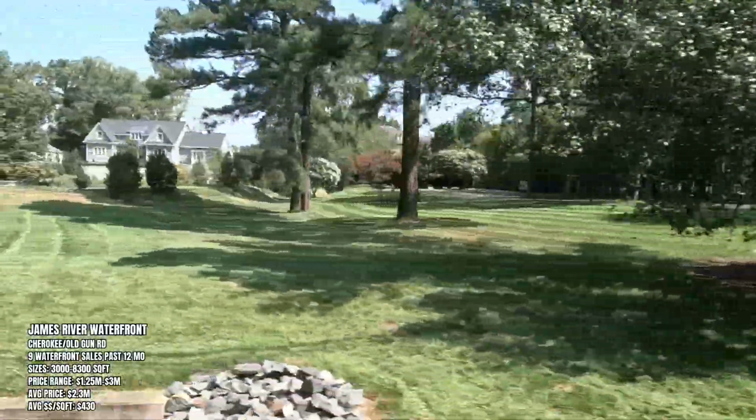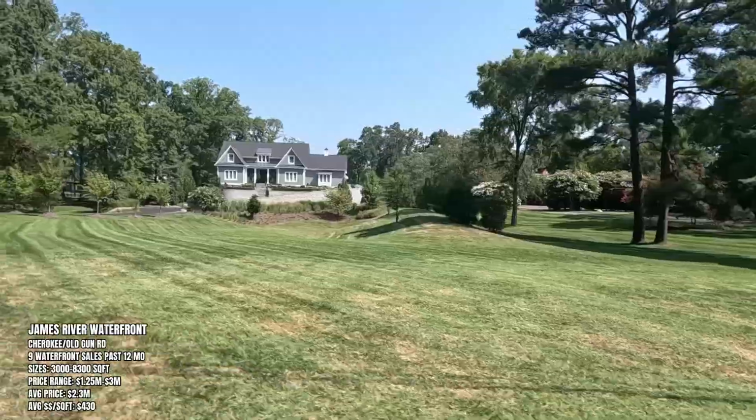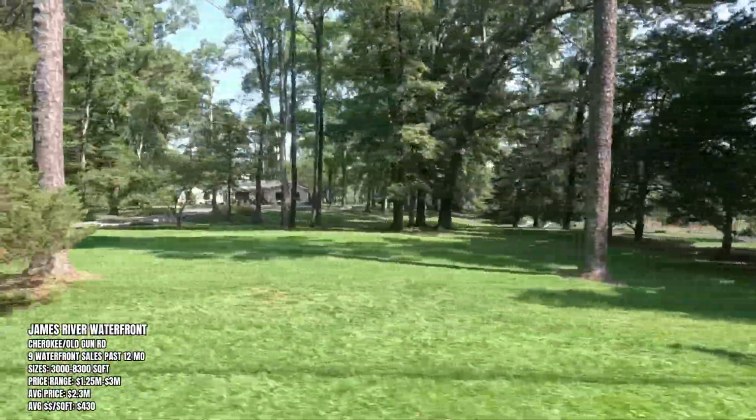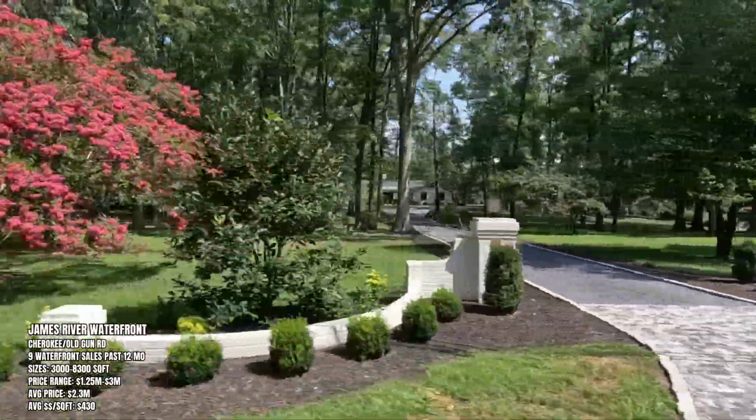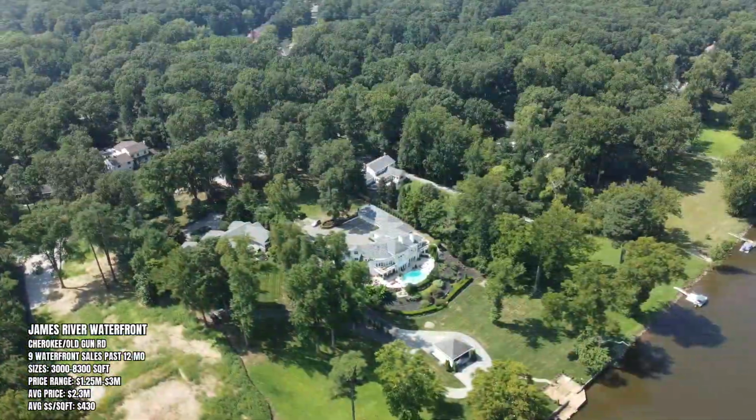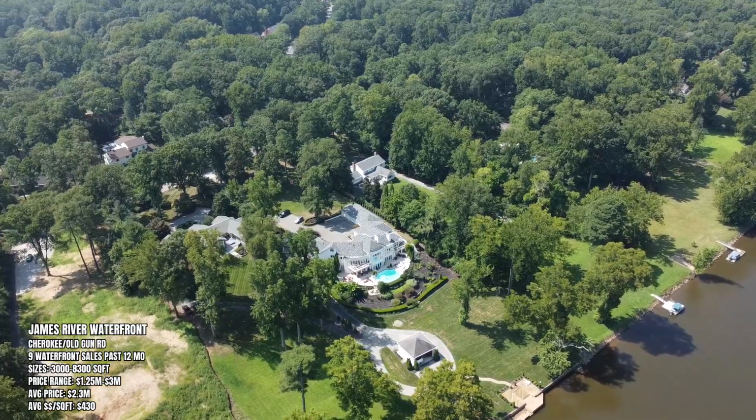And the $500,000 sale was an outlier, and it had its cons, which kept the price very low. So trust me, it just doesn't really count. Excluding that outlier, the next cheapest home sale along the river was $1.25 million, and the average price per square foot is closer to that of Lake Anna, sitting at $430.